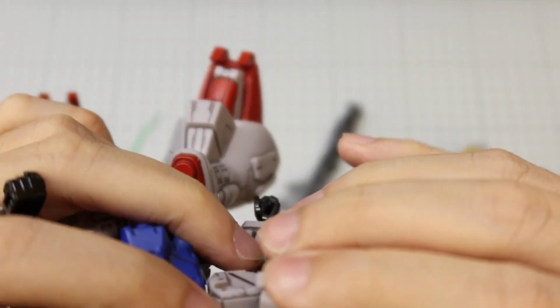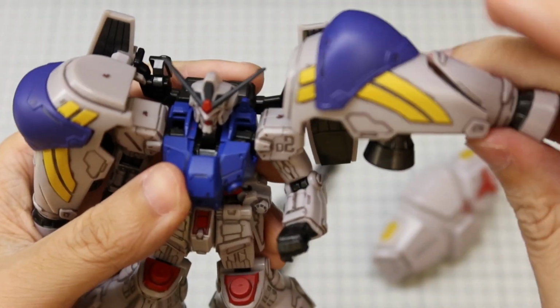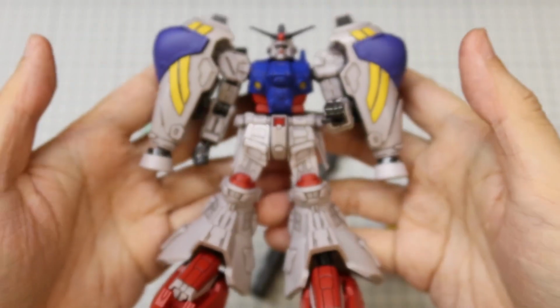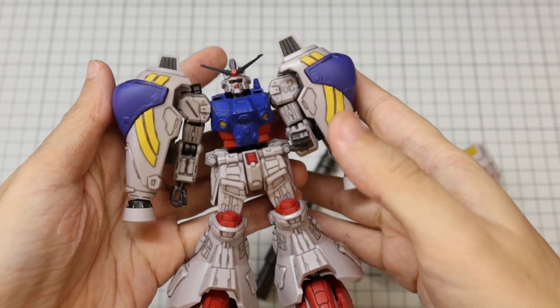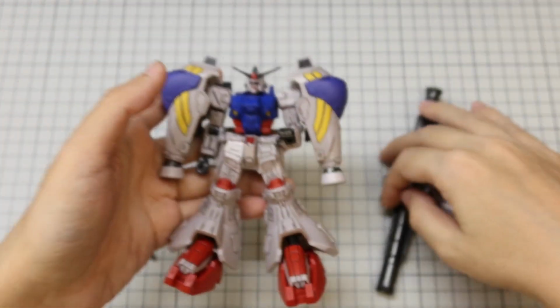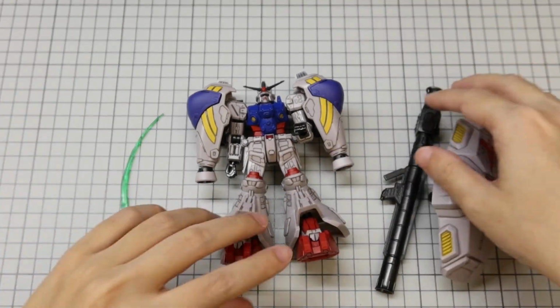For now, there might be some more illustrations based on G-frames, given how, I wouldn't say super well, but it does well enough that Bandai is continuing the line. So I am not surprised if they got more in store for us. This is back to regular binder closed mode.